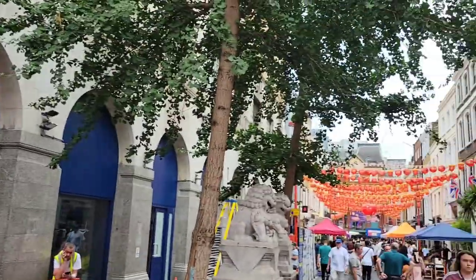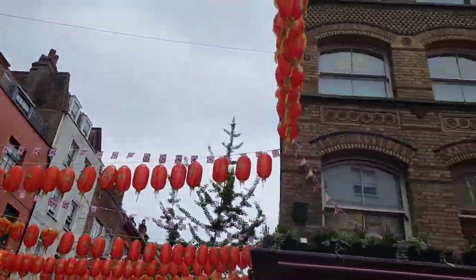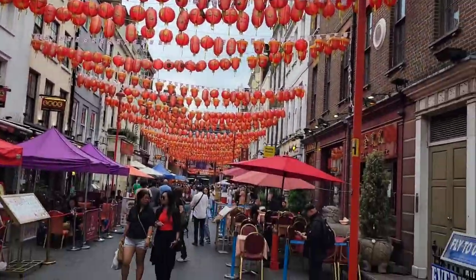I'm in Chinatown in London, the UK. Got the red lanterns above. I'm going to try to get some dumplings and some, I think it's called bao, or bao buns, cakes, whatever they're called.